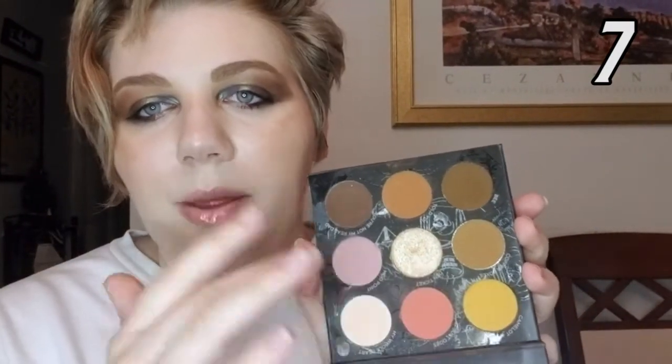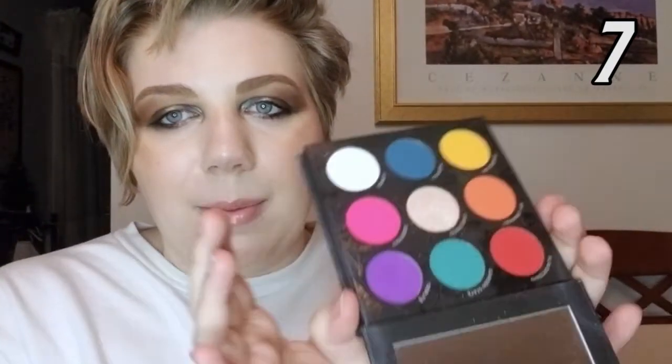I like that you have some of the more pops of color on the neutral side, and I also love the pops of color on this side. I think they're super pretty. My only real complaint with this palette is I do wish there were more shimmer shades, but I know she likes mattes more, which is why this has so many mattes. But as someone who likes shimmers, I wish there was one more shimmer shade on each side, just a personal preference of mine.